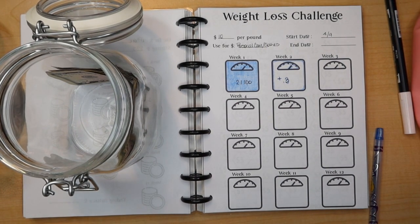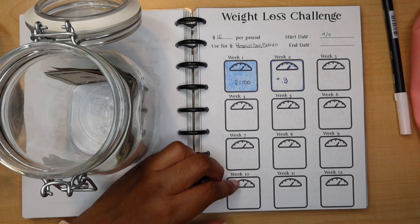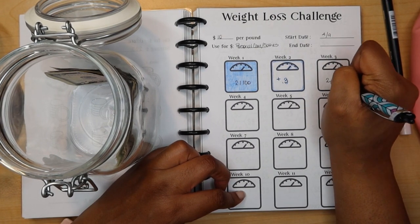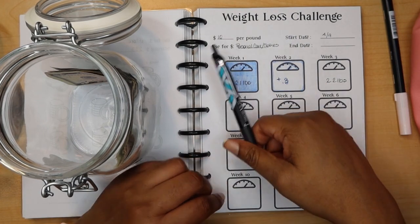I had written down the weight I lost, which was 2.2 pounds. Make sure I don't put 2.3, you know, be cheating around here, so I can get my $3 back. But 2.2 was my total loss. So I am happy for week 3.